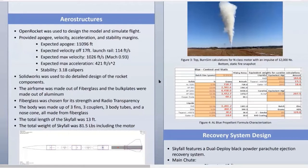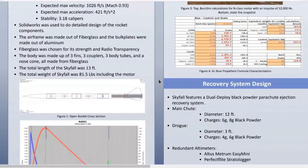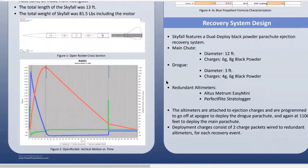And when we actually got around to building the rocket, we used fiberglass because it's a really strong material that is also radio transparent, which is perfect for what we're looking for. And the total rocket composition is 3 fins, 3 couplers, 3 body tubes, and a nose cone. Like I said, all made of fiberglass. The total length of the rocket was about 13 feet tall, with a total weight of 81.5 pounds, including the motor.